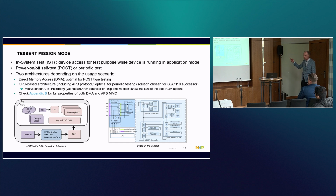In system test, this slide I can skip because Atre was already very good in explaining it. There are two ways of doing mission mode. And the Tessent provides both ways in generating the RTL. So we got our consultant helping in this, and we had some workshop together with the functional safety architect, and at that moment it was not yet clear where the signature and the test program should be stored. So we had a problem determining where it should come from and where it went to.